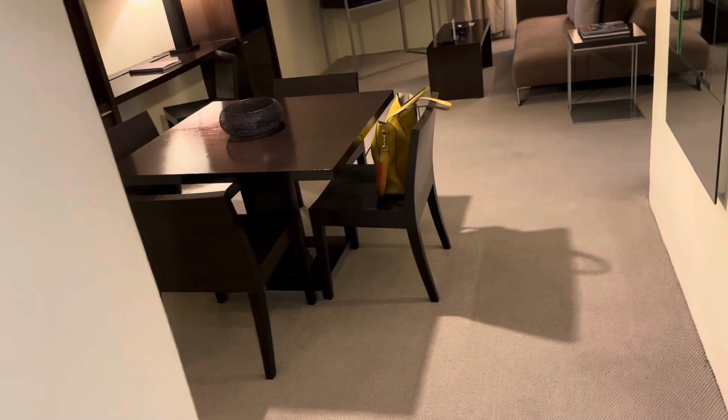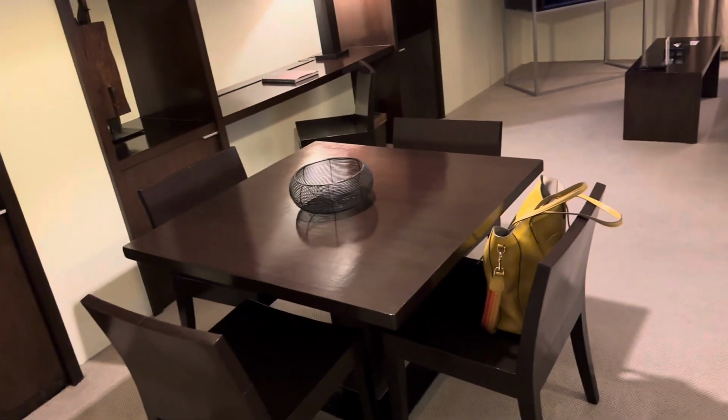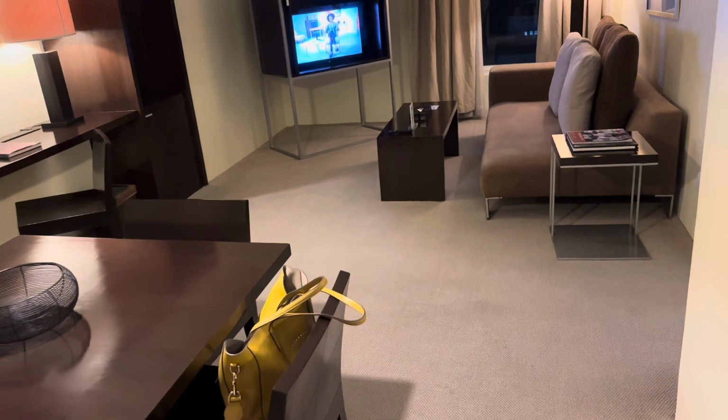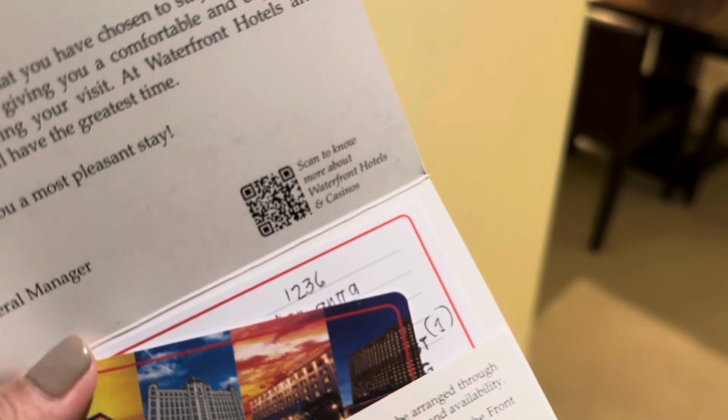So actually, it's a very reasonable and good hotel for the price that I'm paying. I'm paying around 120 US dollars and get a suite, and then I think they upgraded me to the executive suite. Thank you. So I'm going to give a quick room tour. I'm in room 1236.